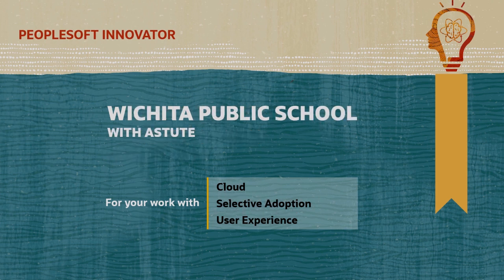Wichita Public School, in conjunction with their partner Astute, lifted and shifted their PeopleSoft HCM system into Oracle Cloud Infrastructure and used selective adoption to take new features in the latest update images, including a variety of fluid dashboards, as well as employee and manager self-service capabilities to enable use across mobile devices. Please help me congratulate each of the PeopleSoft innovators.